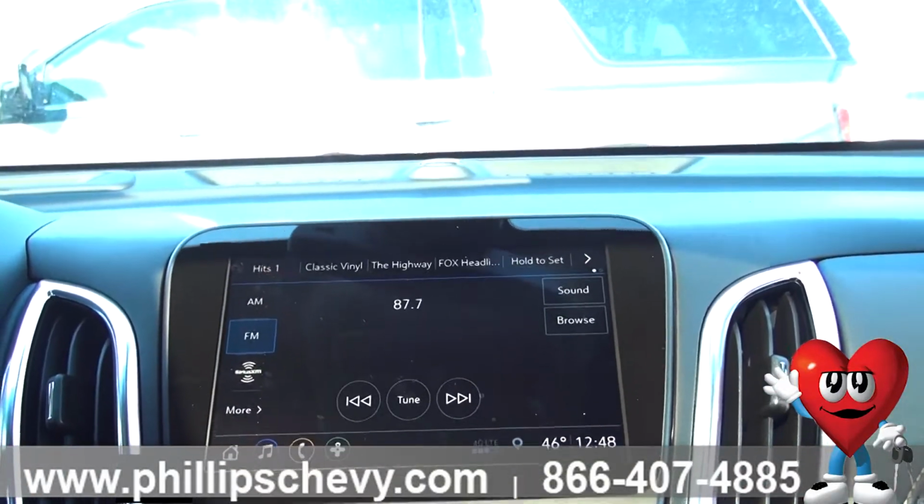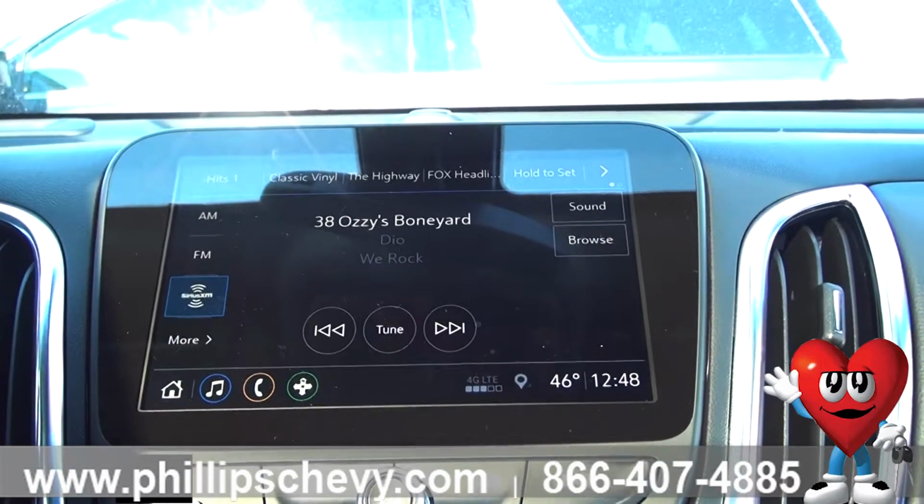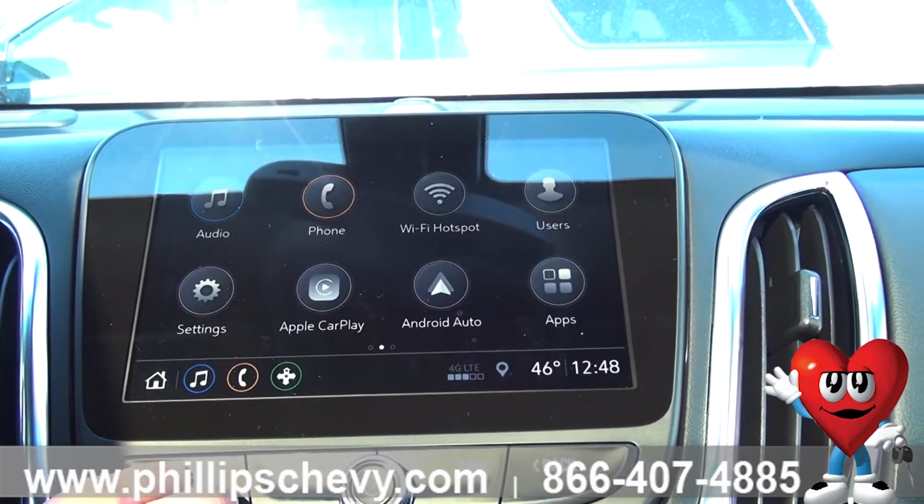It does have AM, FM, and XM radio. XM you'll get free for 3 months, and then it'll stop by itself. You go back, brings you to your main home screen here.